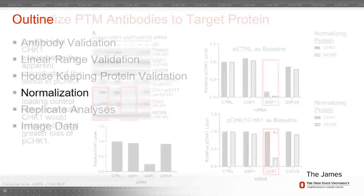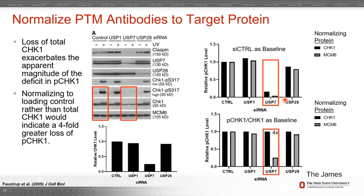And in terms of normalization, I'll reiterate a point that Kaoru made about the importance of using the target protein to normalize for a phosphospecific antibody or any PTM antibody for that matter. So in this case, this is an example I pulled. This is not analyses that were performed in the paper. It has nothing to do really with the data that was generated and discussed in the paper, but serves as a nice example to illustrate this point.